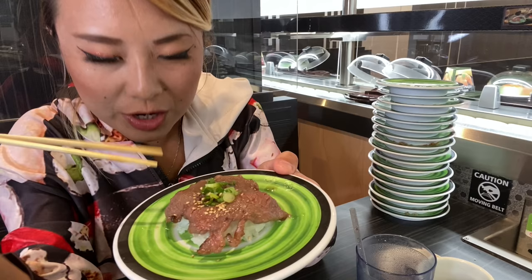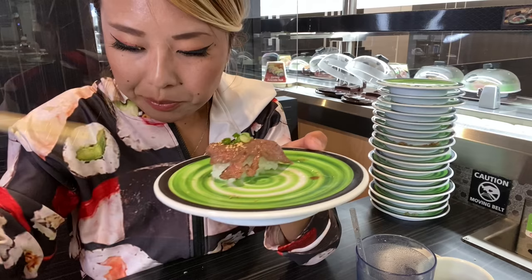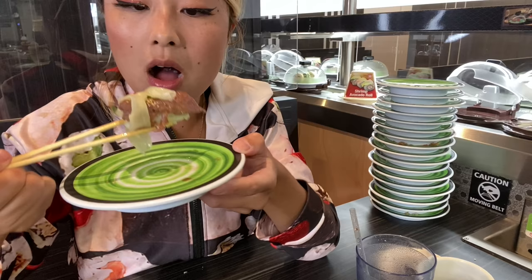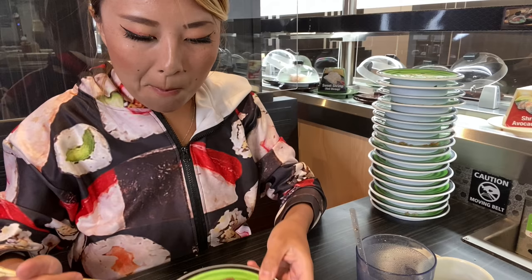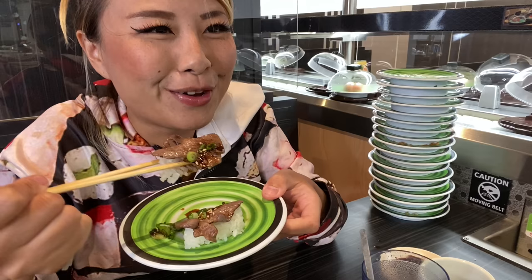So I found the official name for it. This is umami oil with seared beef. That's what it's called. This one is amazing. I got one more here. It's so good. Oh, I love my rice.